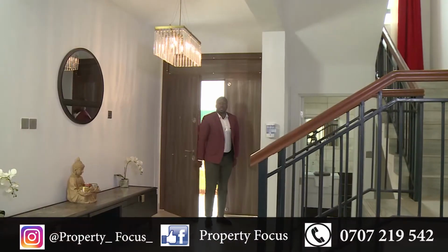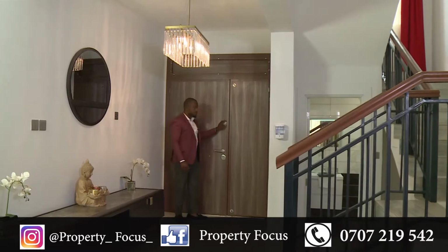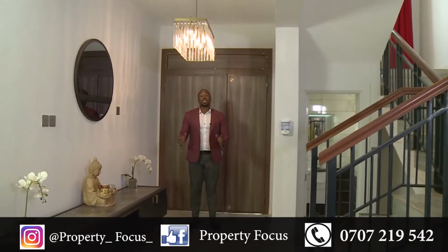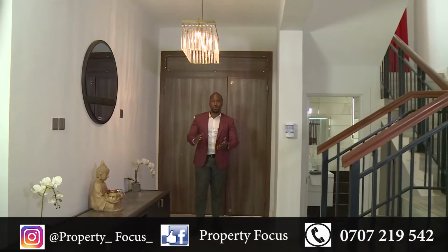And welcome to this 5-bedroom magnificent home. I'll just shut the door over there. Very nice security feature. Welcome. It's like biting into an apple with this house. Red on the outside, white on the inside. Classical on the outside, modern on the inside.